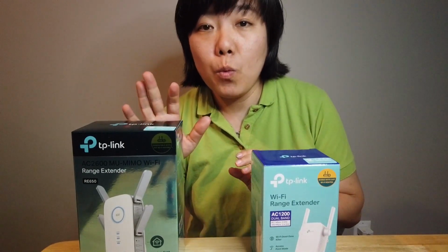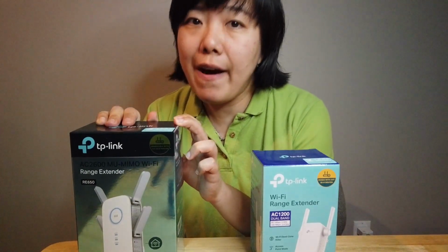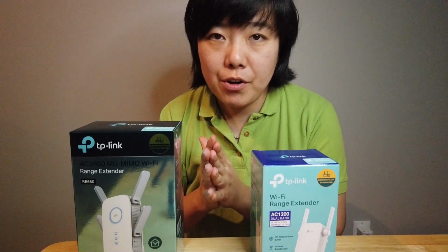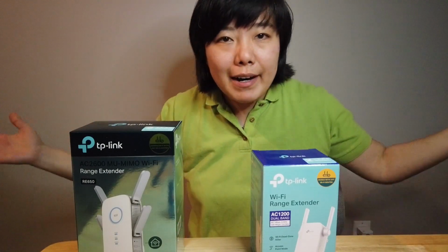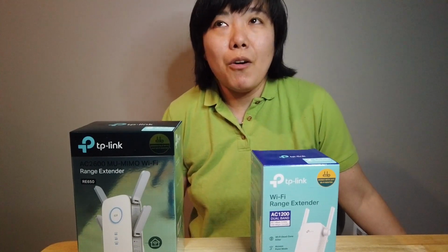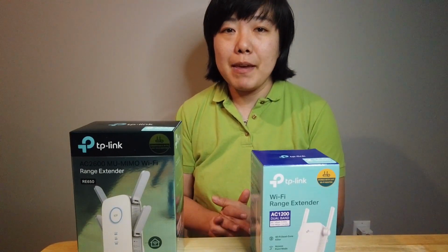Originally we got 2 of these, by the way. We first bought this one to give it a try, and in the end, it worked great. It solved all the latency, the 2.4 lagging, all the problems. It feels like a miracle. It's like, oh, everything works the way it's supposed to. So we are happy about it.